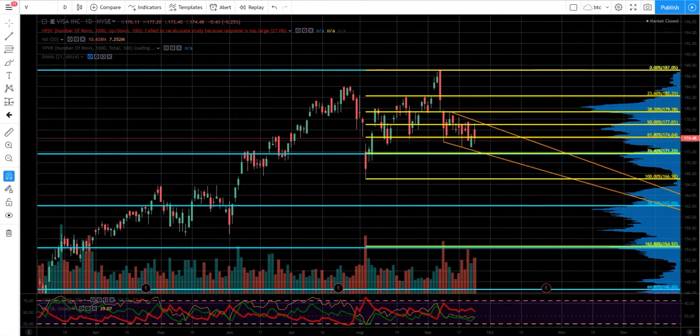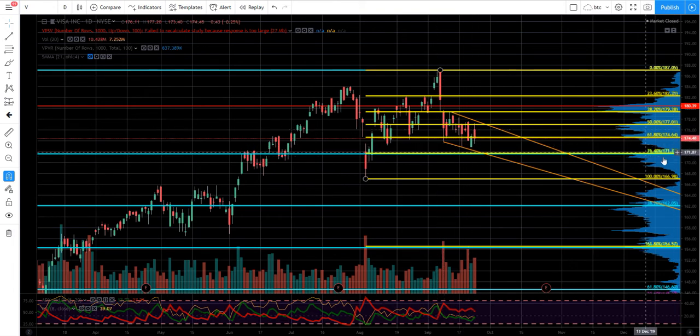So if you're on the long side of this, really think that you want to see that 174.6 hold. If not, it allows that test back down into that 170, and then double bottom 167, and then down into 162. So again, just not a name I'd try to be long right now with all that volume above it.